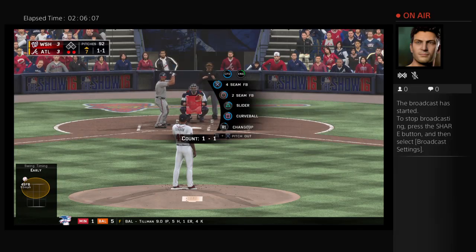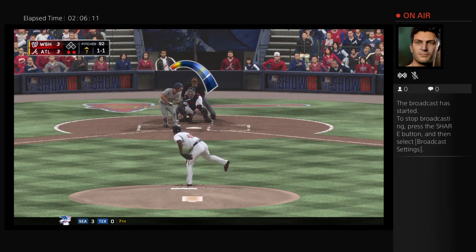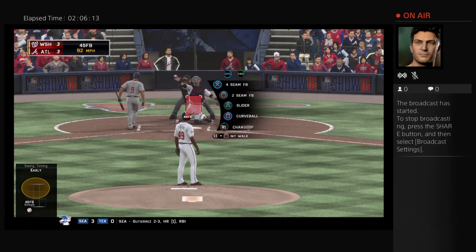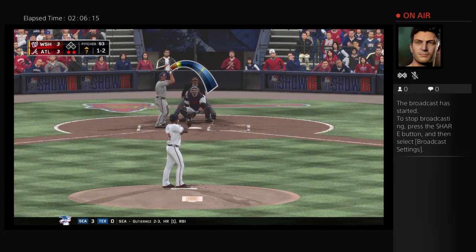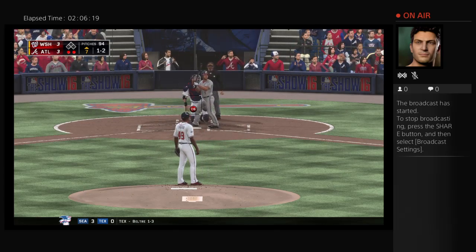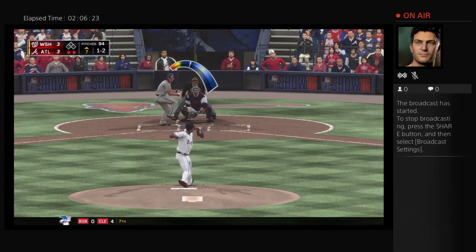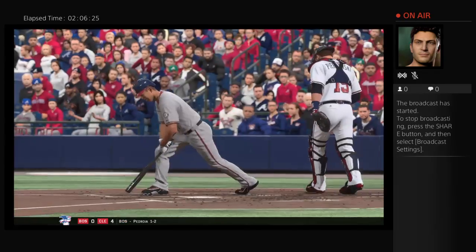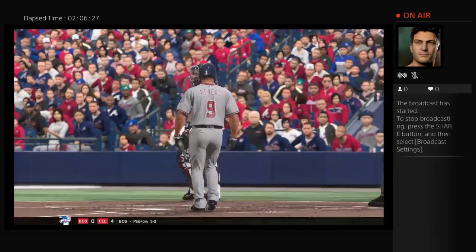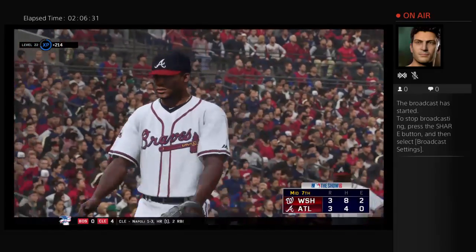Ben Revere gets another crack right here. He's got a hit in 3 tries to this point. Tries to drag his way on here, but now he's behind 1-2. Late making contact on that swing, and will do it again on 1-2. Got him swinging, and that will end the inning. Nationals gone in order. No change in the score. It's 3-3.